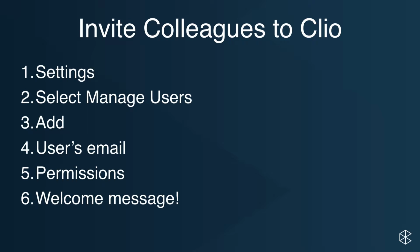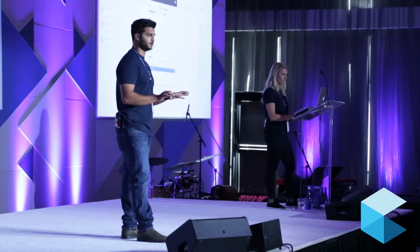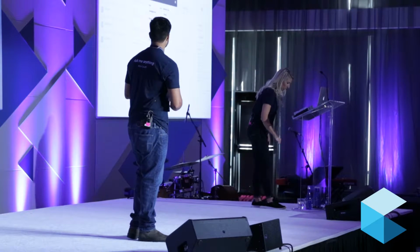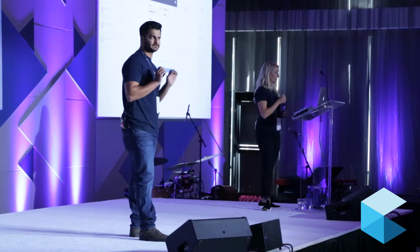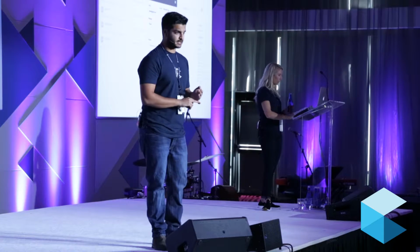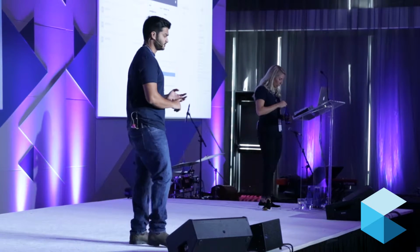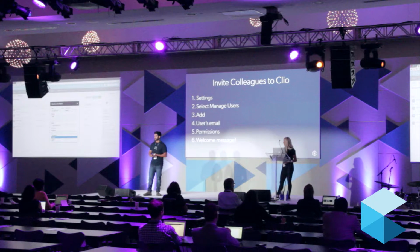You have the ability within Clio to set permissions before somebody joins the account. So you are in total control as an account owner and as an account administrator. The first one I want to touch on is the accounts portion. So this refers to your bank accounts themselves. If you want this person to be able to do some trust accounting for you, it's very important that you have the accounts permissions turned on for them. They also have the ability to see your bank account information if you do put that into Clio.